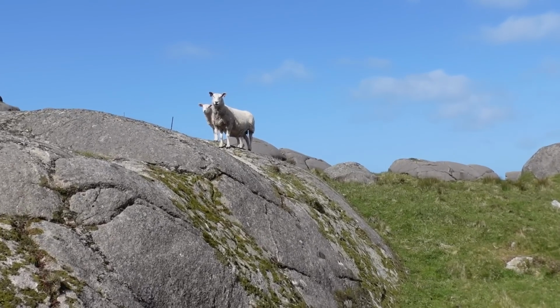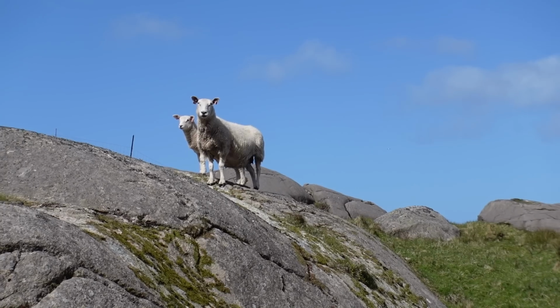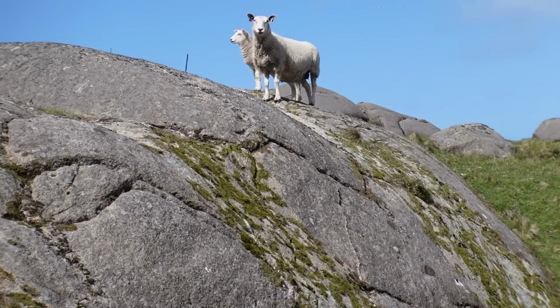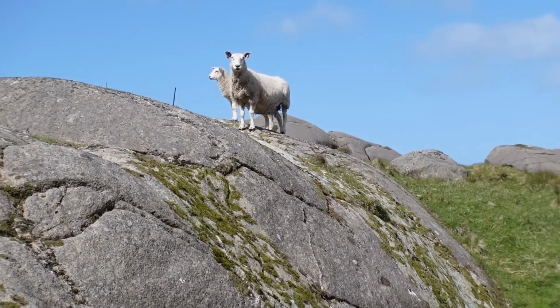These guys are very curious about what the heck these people are doing here. Yeah, this is our territory. So Eagle Eye is trying to intimidate them and give them some of this, but they don't want it.